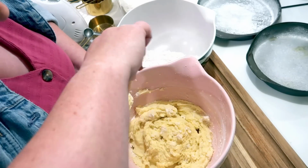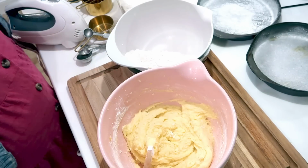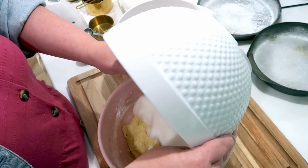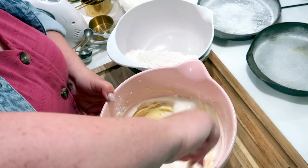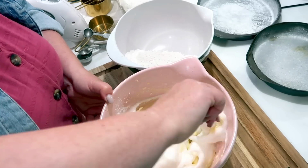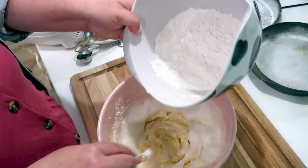It's not like a cake batter you would make from a box that you would just pour into the cake pan. This one's pretty dry, pretty thick. So just keep that in mind when you're stirring in and folding in your egg whites. It's going to be pretty thick, and that's okay. It turns out absolutely delicious.